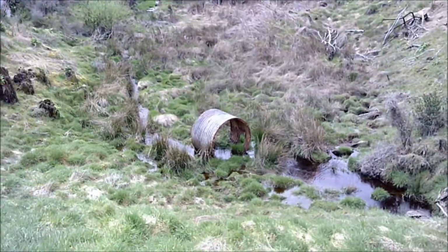So we're just about ready to pack up and leave. And as promised, I'm going to go and suss out this mine shaft really quickly.